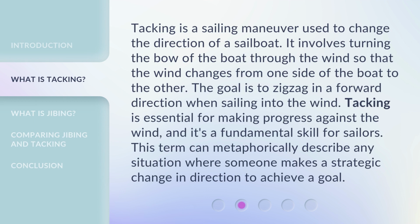Tacking is a sailing maneuver used to change the direction of a sailboat. It involves turning the bow of the boat through the wind so that the wind changes from one side of the boat to the other. The goal is to zigzag in a forward direction when sailing into the wind.